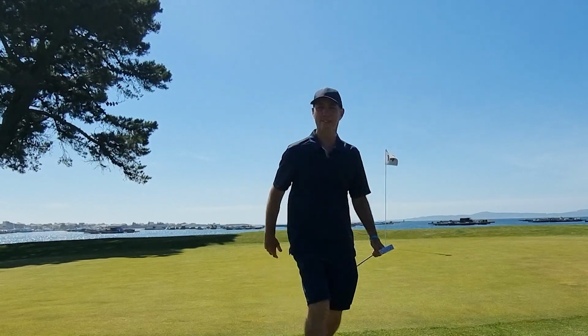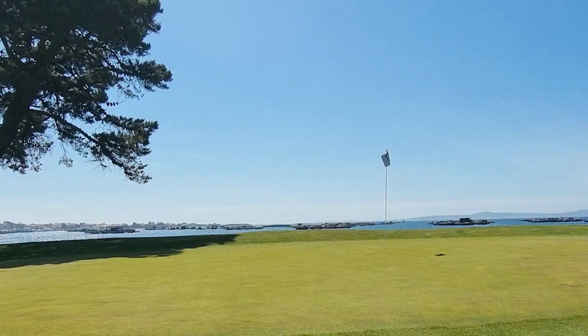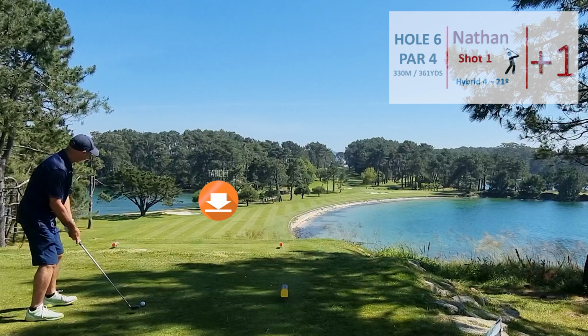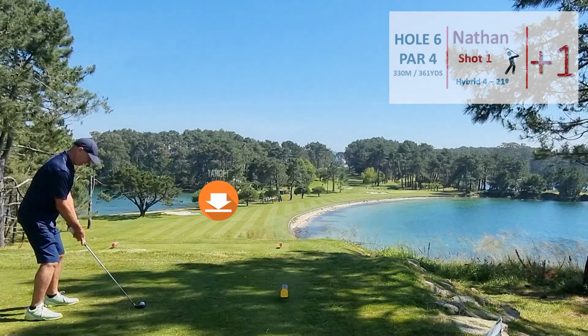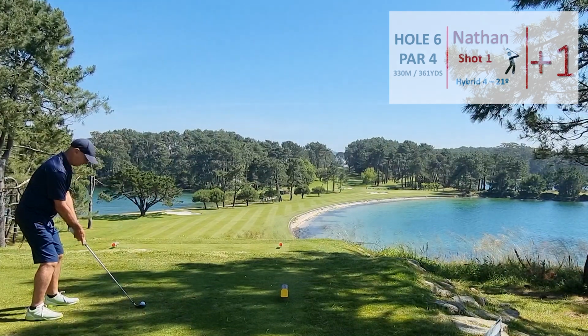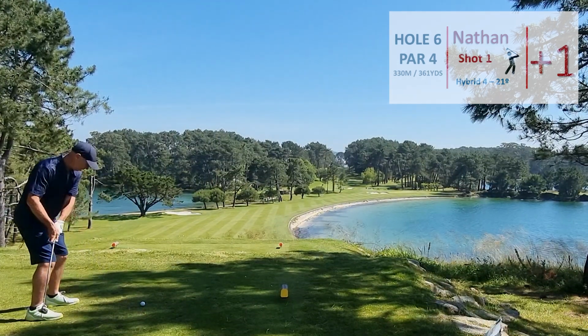It's actually quite a difficult course, so my handicap was 7.9. On this course it would give me as if I was a handicap 10, so I've actually got 3 extra shots. So if I do 9 holes, I need to get 5 to do my handicap.